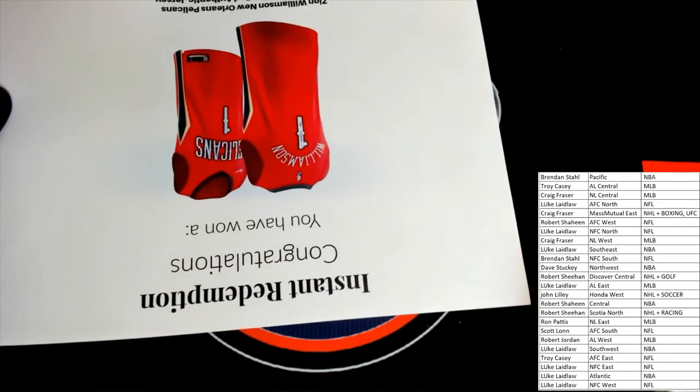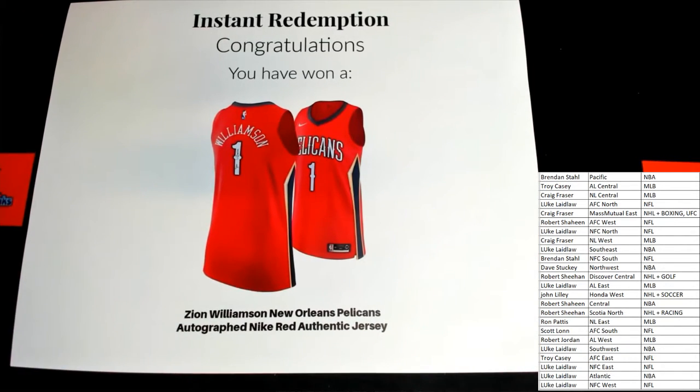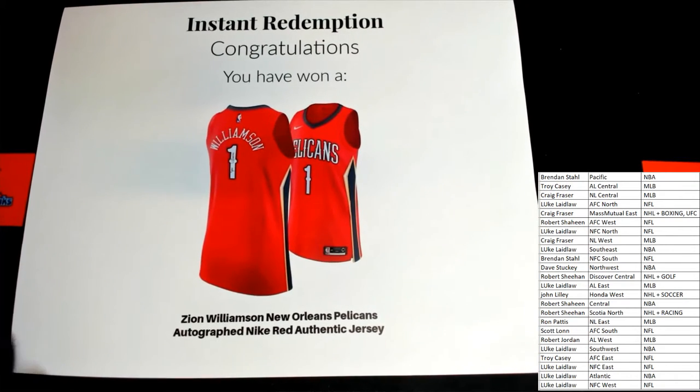Oh man, look at that. Look at that, man. This stuff's been great. We've had the Curry guitar, we've had the Ortiz shadow box. There's a Zion autograph Nike red authentic jersey. Zion Williams, all right. Right there, man. Who's got them tonight? I told you, man, stuff's crazy. Old Zion Williams.